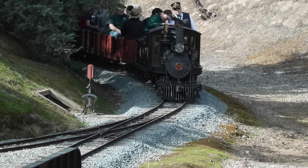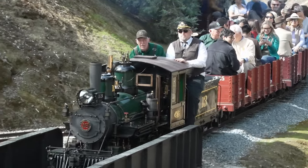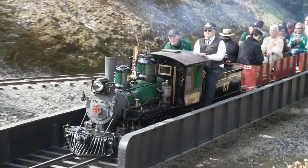With the first part of the opening ceremony complete, it was time for a parade of all the trains to run through down to the new station on the new division.